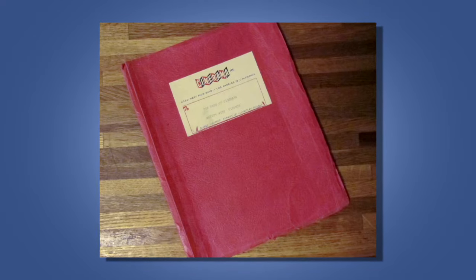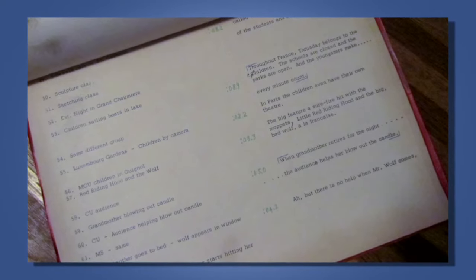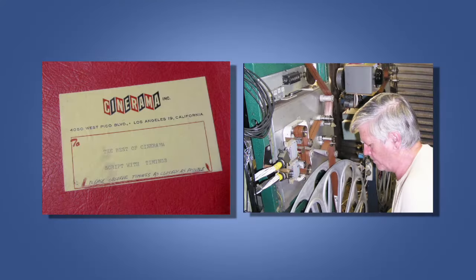On further research, I had located a picture continuity in the basement of the old Warner Hollywood Theater. This was a detailed description of each shot along with its timings. This document was created by Norman Carlin, one of the original Cinerama editors, as he and others were finishing up the editing chores on the film. Between these 2 elements, I could accurately reconstruct the film.